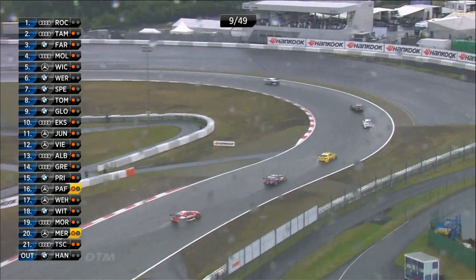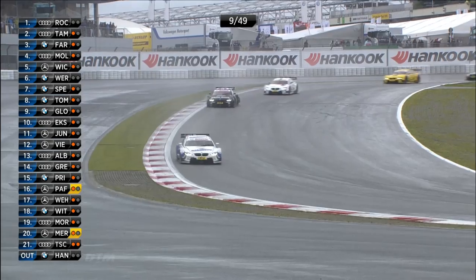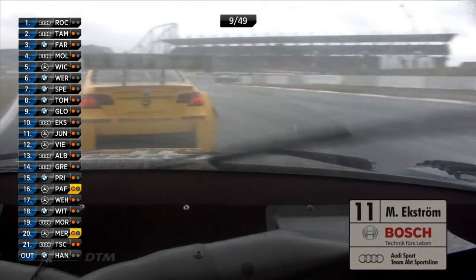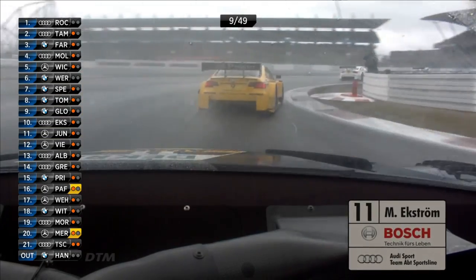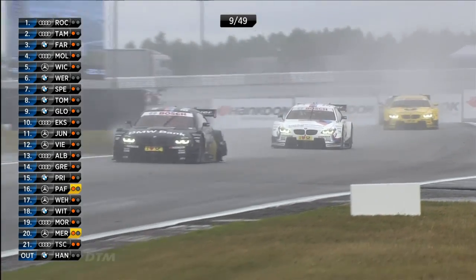So, well, it's all been happening. Let's just recap. There's Rockenfeller in the lead, but still has to make 2 pit stops because he came in too early. Then it's Tarnbay and Farfus, Molina, Wickens, Wehrlein, Spengler, Tomczyk and Glock. Then Ekstrom in 10th. And anything can happen yet in these early stages.